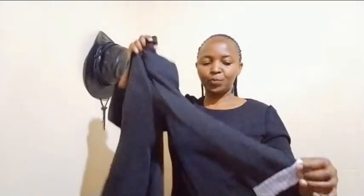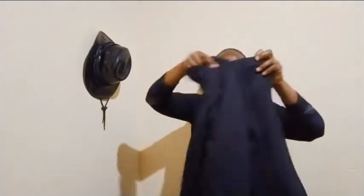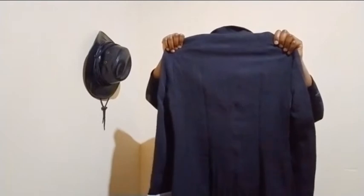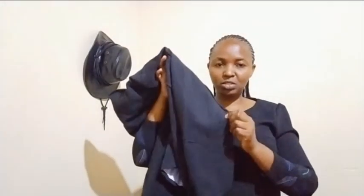Over time, there's a term they use for this. I can't remember what it's called, but this is beautiful, right? So this is how it's looking. I love the length. I love the fitting. Does it have pockets? No pockets. Oh, the button is missing, but that is not a problem. I'll fix that. So let's try it on.